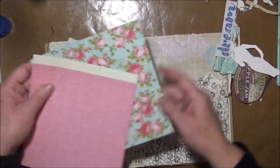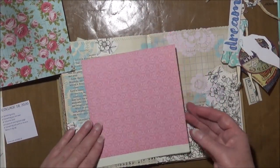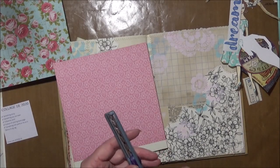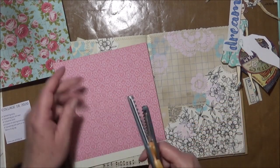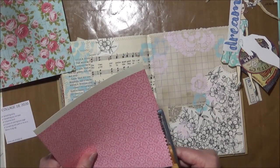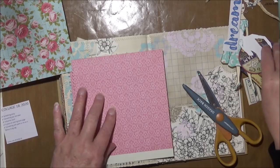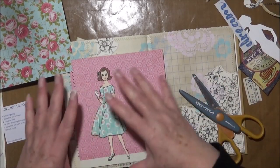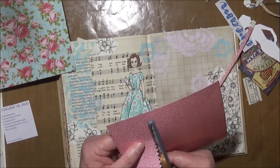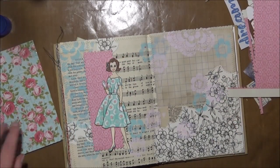Alright, so let me see, what can we do here? I'm thinking because that's blue, I might put a piece of this here. And because it's got zigzag, I might actually use some zigzag scissors. So we'll just, thinking a little piece here behind the girl as part of a collage sort of area, I think. And something similar maybe the other side.